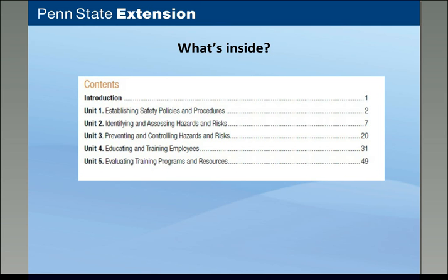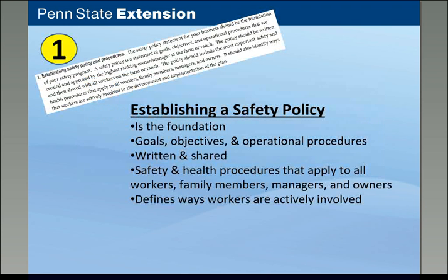Third unit is looking at preventing and controlling hazards and risks. Okay, we've looked at them, we figured out what they are, or some of them anyway, and now we want to figure out how we can mitigate those hazards and those risks. The fourth one: how do we educate and train employees? And then finally, how do we take a look at whether our training is being effective? Are we actually getting the message across that we want to be getting across? So those are the different areas we're going to be taking a look at. We'll get going with the first one, establishing a safety policy.